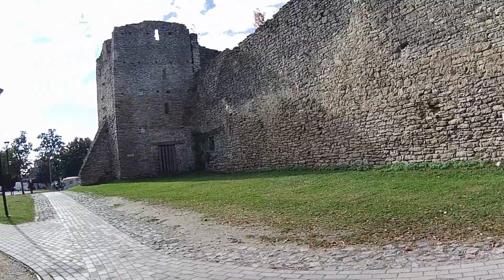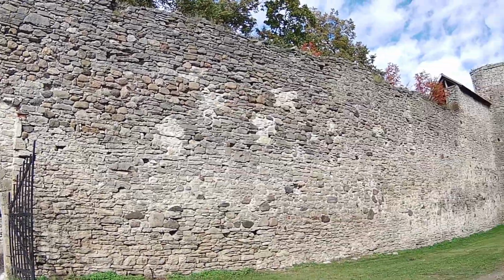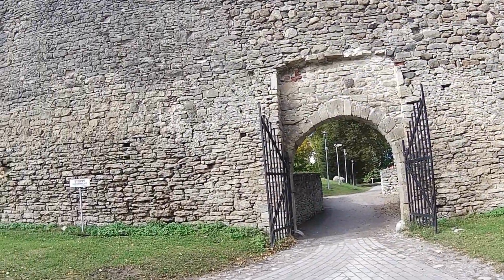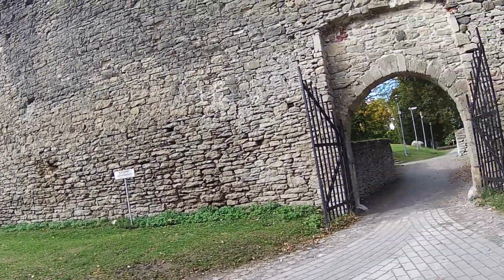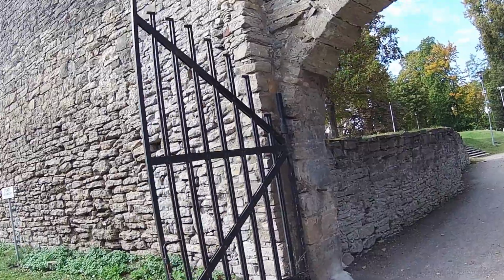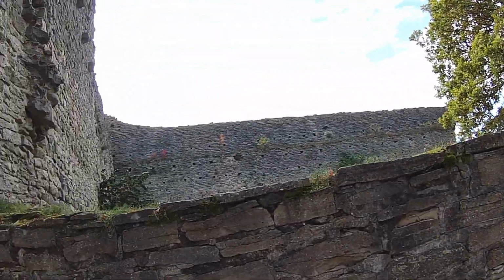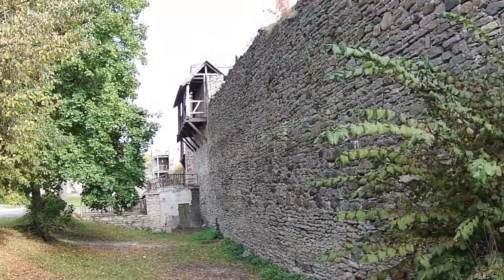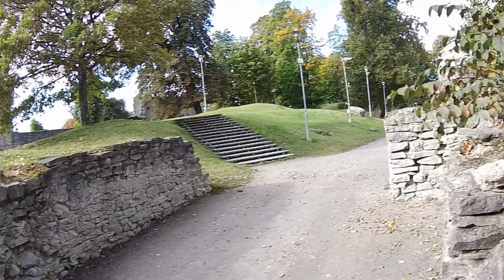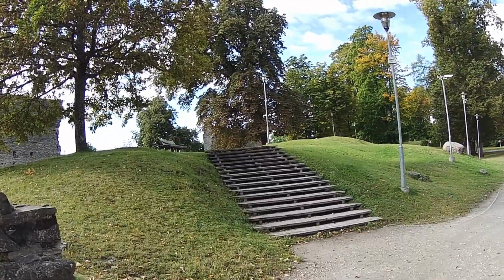I think the castle actually took about 300 years to complete. Bit of an unfortunate timeline, really. Although it began in the 13th century, the building wasn't finished for 300 years. Clearly, it started small and was developed over the 300 years. And then along came the Livonian War, which unfortunately caused a lot of damage. So much damage that it wasn't seen fit or worthwhile to bother repairing the broken walls.